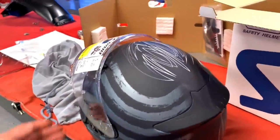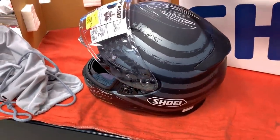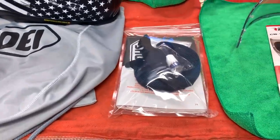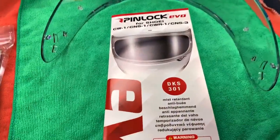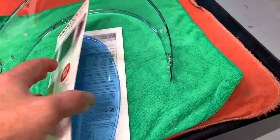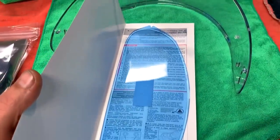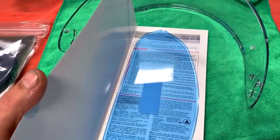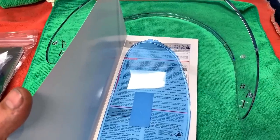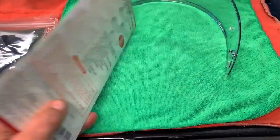She's less than half the weight of my Qwest. Super, super cool. So seeing that it comes with it free, I'm gonna go ahead and try a Pinlock again. I can't stand the look, but I'll give her one more shot here. Maybe Shoei can do a better job.